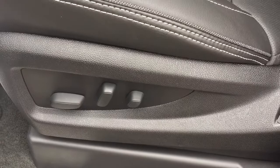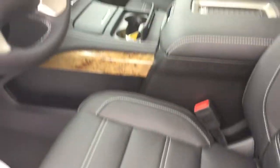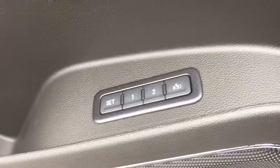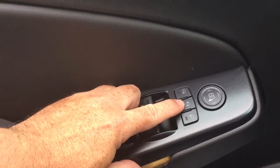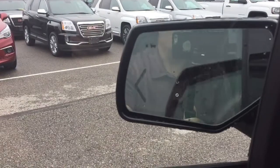10-way driver adjustable seat with lumbar support, double stitching, perforated leather seats, and leather upholstery all throughout this one. So I'm going to jump on in. We're going to work our way from left to right. You've got Bose premium audio in this one, memory seat and memory mirrors, child safety locks, power windows, power locks, heated power mirrors, and they are power folding mirrors. So I'm going to press that button right there, and you'll see them fold in.